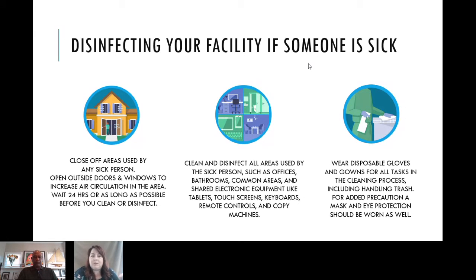And then once you're able to get in there, it's a matter of disinfecting everything, every surface, anything that could have been touched. Obviously, if you work in an office, you've got copy machines, shared kitchen spaces, shared bathrooms. If you work in a daycare center or you own a daycare center, you've got toys, you've got all kinds of eating utensils, things like that need to be cleaned. And then again, be sure to wear the protective gear while you're doing this.